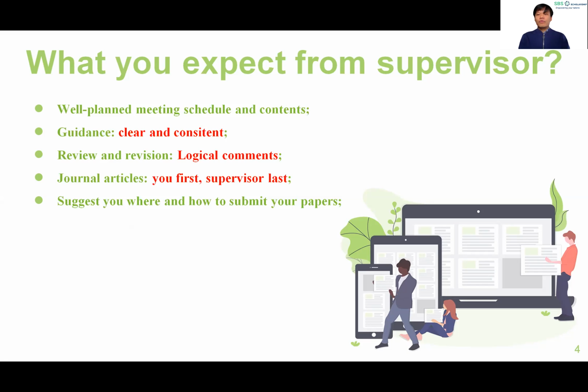For review and revision, your supervisors need to provide you a very logical comment. Sometimes it can be as detailed as possible so that it's easy for you to follow and for you to revise. Journal articles. Okay, this is a very important part of your research.